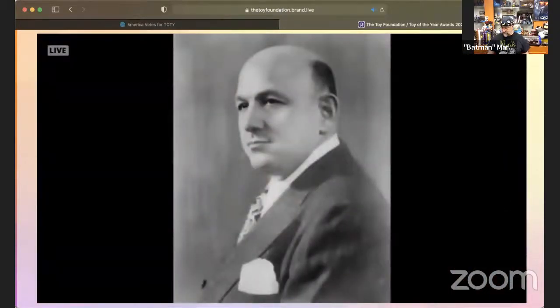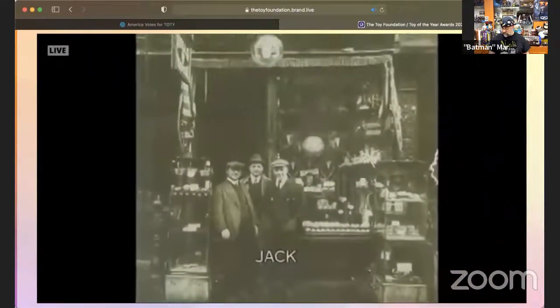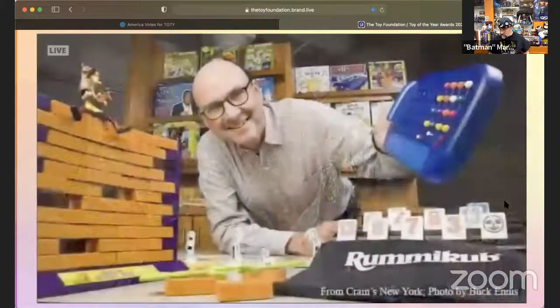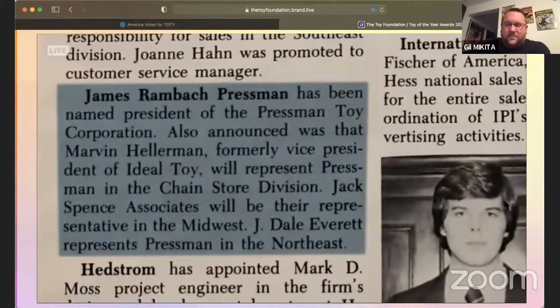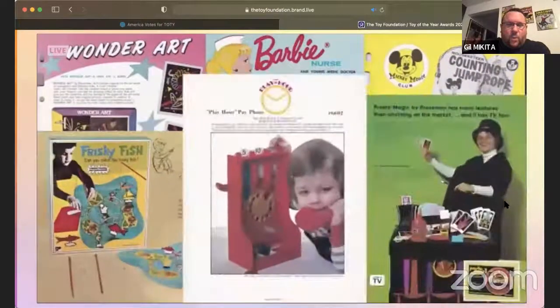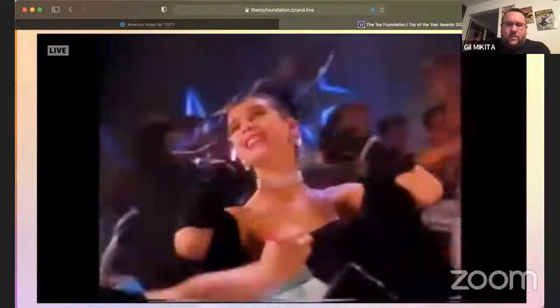Jimmy Jack Pressman was inducted into the Toy Industry Hall of Fame in 2009. The company was founded in 1922. 100 years later, the spotlight is now on Jack's son, Jim. In 1977, Jimmy became president of Pressman Toys and changed the entire direction of Pressman from a $4 million company focused on preschool toys to charting a path to become one of the largest privately owned game and puzzle companies in the world.